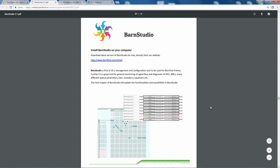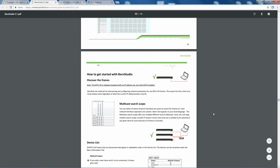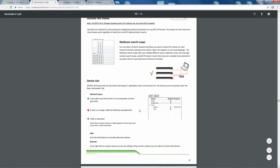It's very straightforward, simple. You find here the system where you have all the inputs and all the outputs. You get how to start installing the BarnStudio. Here you have your frame, your computer, and you can then install it here, or you can also use the web server and use the web server version. You will see the device list down here. What kind of router systems have you added to the BarnStudio? It will automatically find your unit. You can choose between IP version 4 or IP version 6.